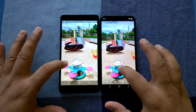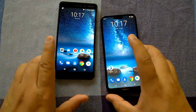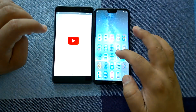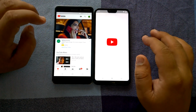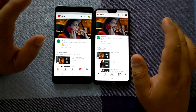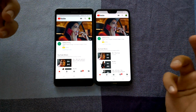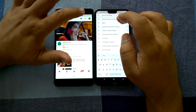Now coming to the third part, which is video watching. It's a necessary thing nowadays. You need to have devices which have displays that can really provide a good experience when it comes to video watching. So we'll quickly check the audio output, and the video watching will provide both the display quality and the audio output, loudness of the audio. Let's go for some good trailers maybe.